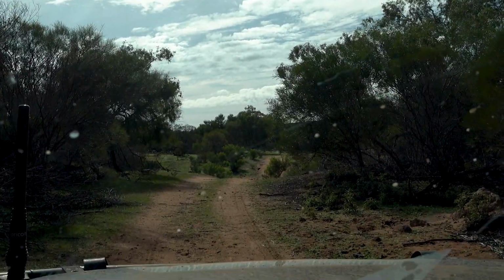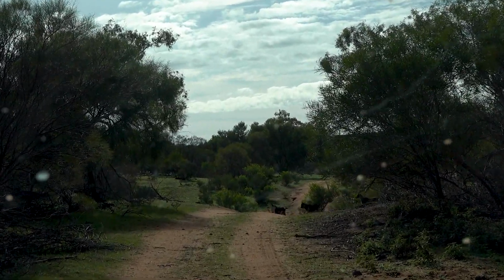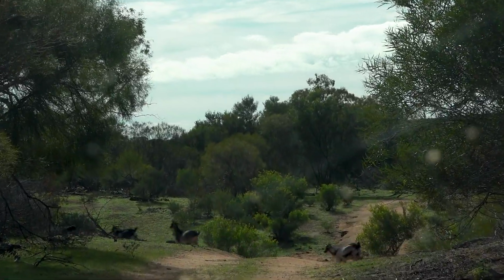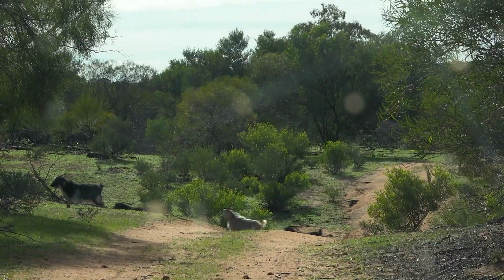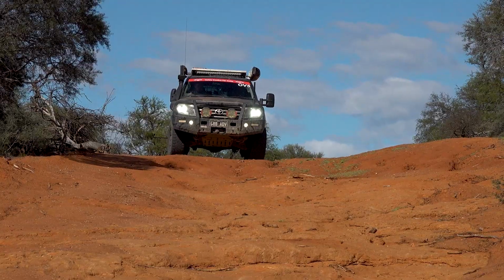Just remember, animals and wildlife like this are the livelihood of the station owners. So be responsible, do the right thing, and areas like this will stay open for all the rest of us to enjoy.